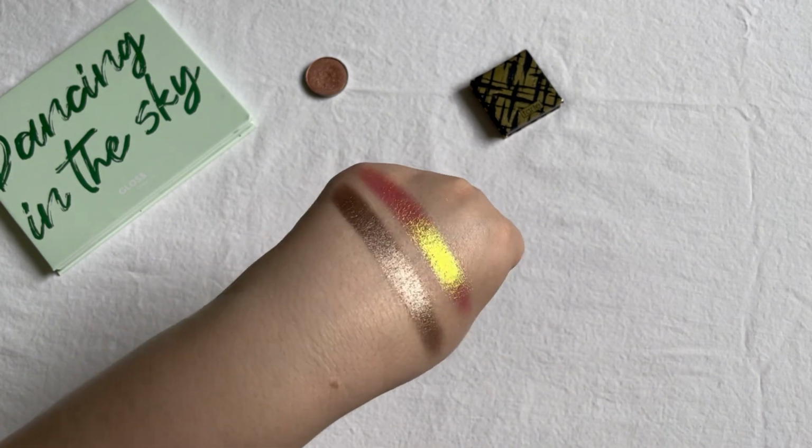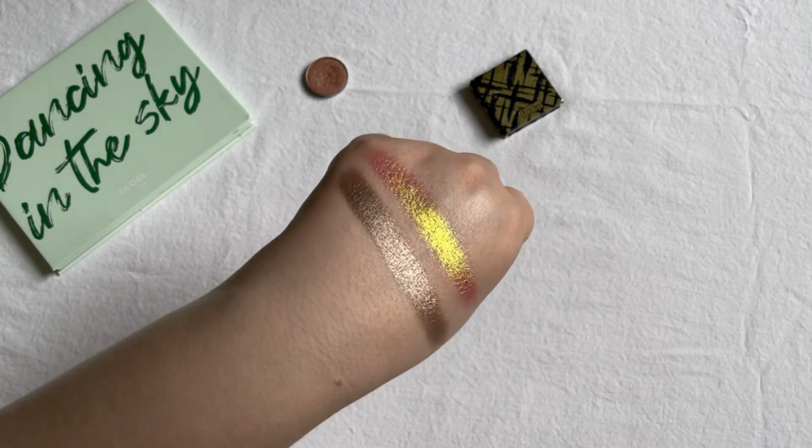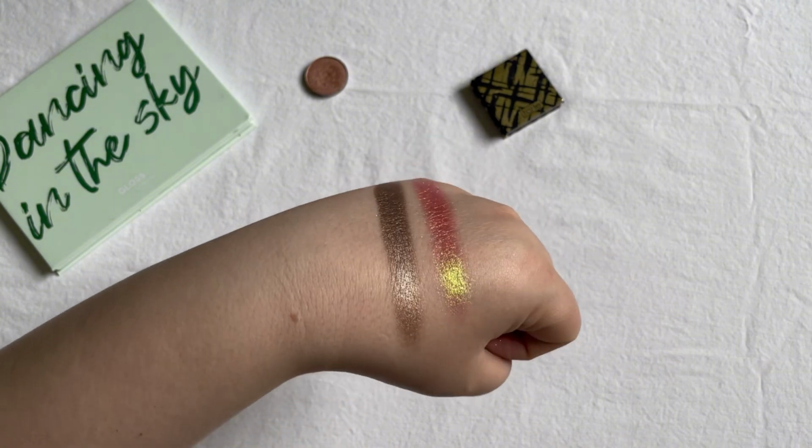And this is it swatched out. It's a lovely formula. I enjoyed it so much.